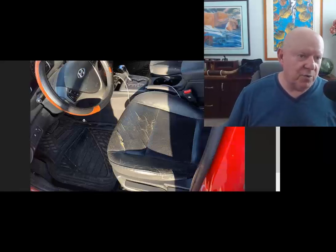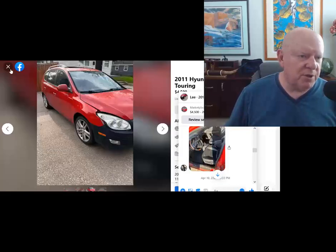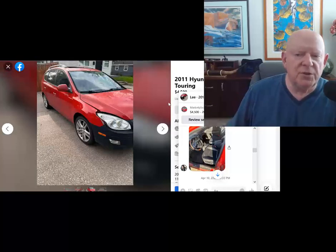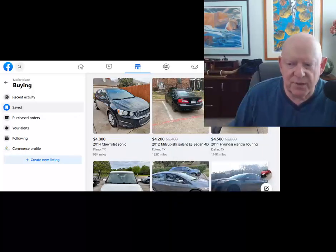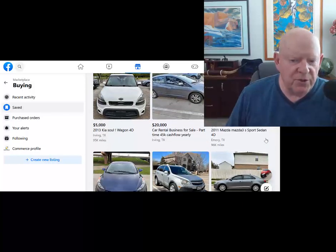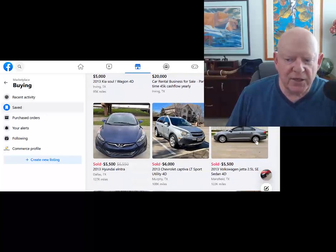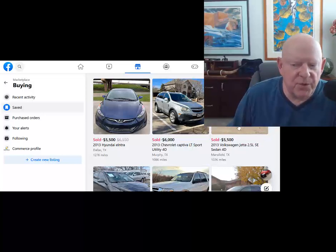So one of the things that is useful with the Facebook Marketplace is you can keep a list of the vehicles that you're interested in. Let me just go ahead and minimize that. And you can kind of watch what's happening to them. So there's a whole list of vehicles here. These are vehicles that I've flagged for the future. I can see what has sold, what hasn't sold.